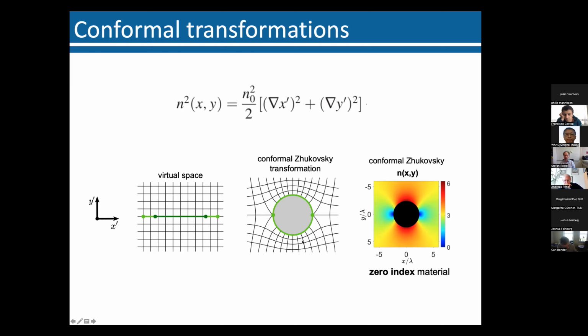But now comes the interesting story: if you do such a conformal transformation, then you will end up with a dielectric distribution that goes to 0 at those 2 points. And this is of course very hard to realize, because those epsilon-near-0 materials have very sharp resonances, and they're in general very hard to realize.